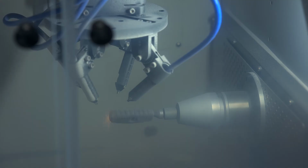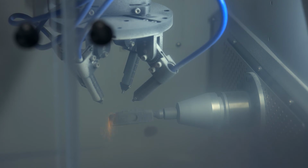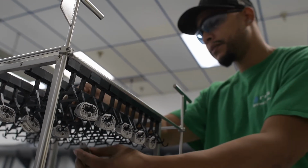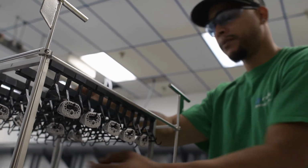Brett, what kind of blasting media do you guys use in your automated blasters? So we use Caber, which is a water-soluble media. We like that media because it's something that can actually be removed out of the porous surface once it's under a water bath. That's important because we want to make sure that there's nothing added to the part that you can't take out at a later time.